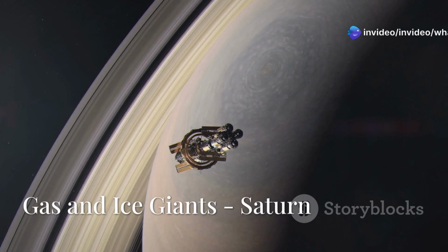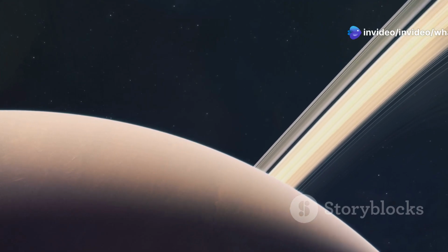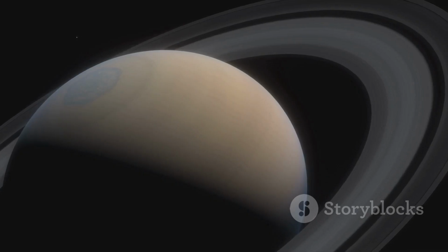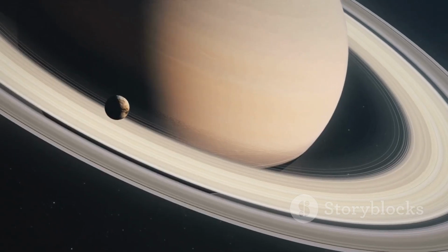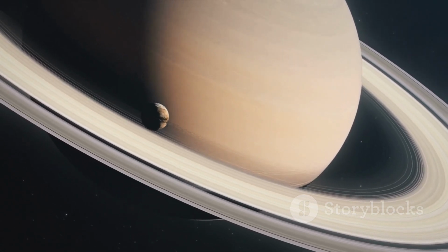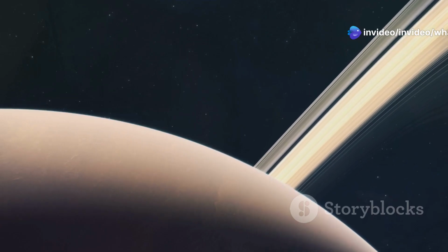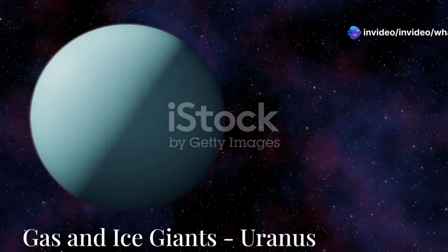Next up, Saturn. This gas giant is best known for its stunning and prominent ring system, a feature that makes it stand out in the solar system. Saturn also has dozens of moons, including Titan, which is one of the most fascinating moons we know of. It's truly a planet that captures the imagination.